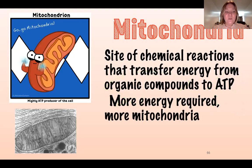If a cell requires more energy, it's going to have more mitochondria. So for example, your hair cells don't need that much energy, so they don't have a lot of mitochondria. Your skin cells don't need a lot of energy, don't need a lot of mitochondria. But your muscle cells need tons of energy. So one muscle cell can have several thousand mitochondria in that one cell.